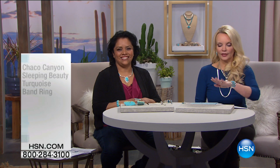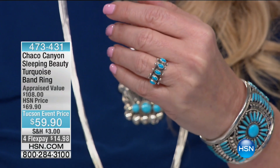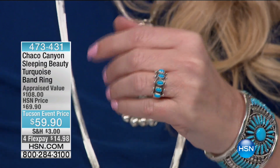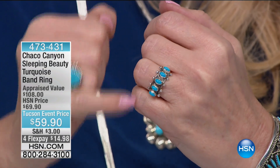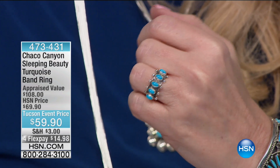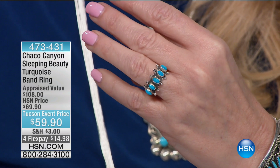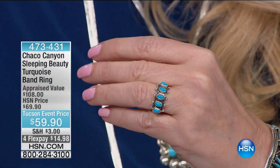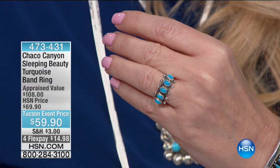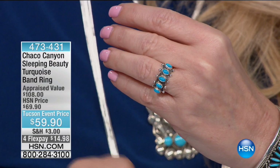Okay, do us a favor and stay on board. We'll let you know when it's officially gone, but to go back with this or to go with anything in Sleeping Beauty, or if you just want to own a piece of Sleeping Beauty, look at that, utter perfection in 5 stones across the finger. We had this lowest appraised price at $108. We're doing it for $59.90. It's $14.98 on your charge card. We have only size 7, 8, and 9. But if you can wear that 7, 8, or 9, even on the center of the index finger, I would say get it.